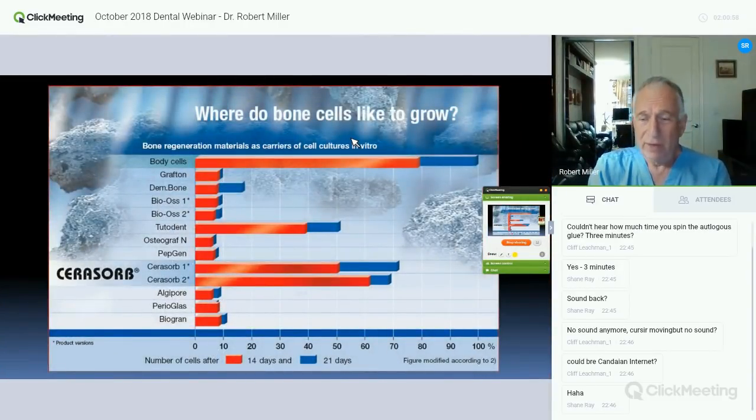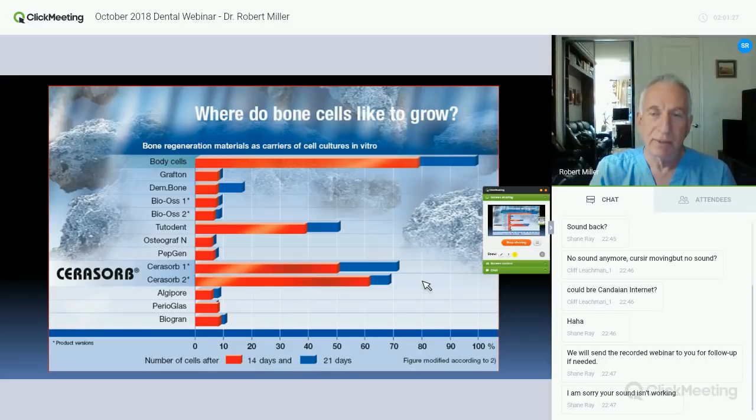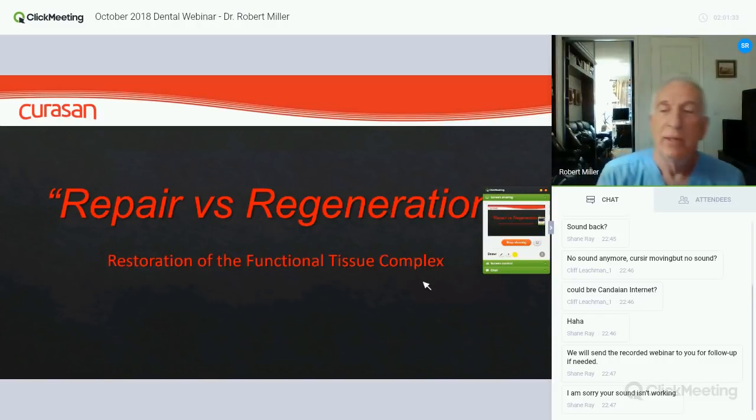There were many studies done, over 200 studies done on beta TCP, and in particular the Cerasorb product, because it's been around the longest. And if we look at the body's own cells, which is autologous bone, the next highest bone growth percentage occurred with pure phase beta TCP from Cerasorb. That's what I want to see. A bone graft material that gives me as close as possible the kind of clinical outcome that you get with autogenous bone. And that leads us into a discussion of something called repair versus regeneration.